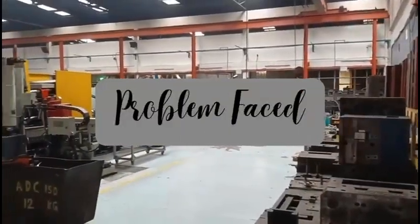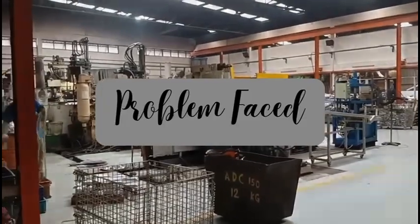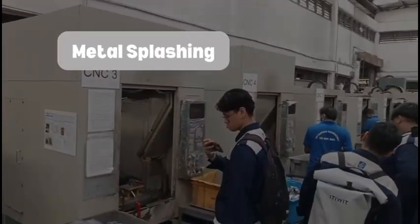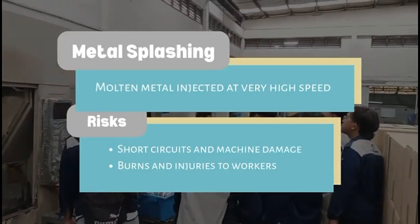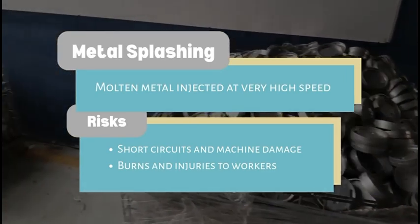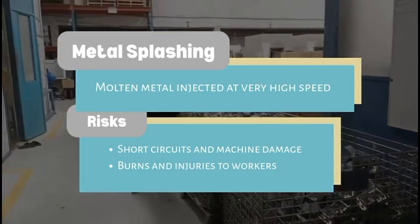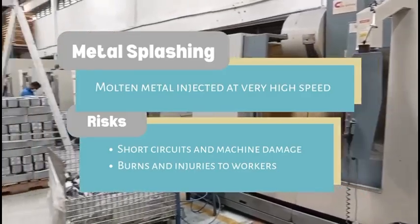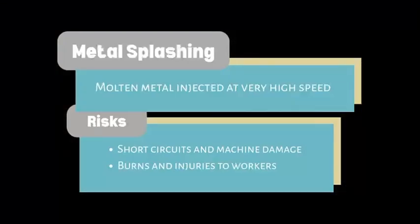In the die casting industry, there are several critical problems that can impact both production and safety. One major issue is metal splashing. This happens when molten metal is injected into the mold at very high speeds. If not controlled properly, the molten metal can splash out of the machine. This isn't just a minor inconvenience, it's a serious hazard. Metal splashing can hit nearby wiring or electronic components, causing short circuits that damage machines or even shut down production.